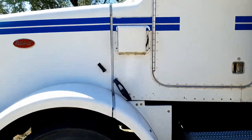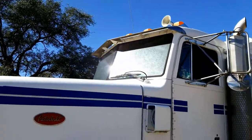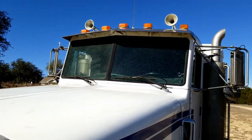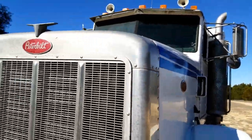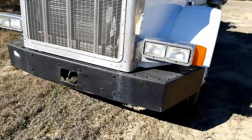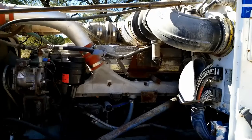It definitely needs new batteries, so we'll take care of that. I'm thinking about getting some of those fancy lithium batteries from China. So lots of stuff on here could be better, for sure, and we'll make it that way. But let's see if I can get this hood popped open. So here's the big dog, 12.7 liter.